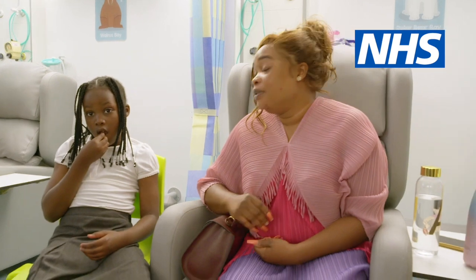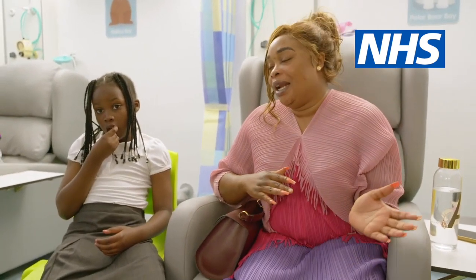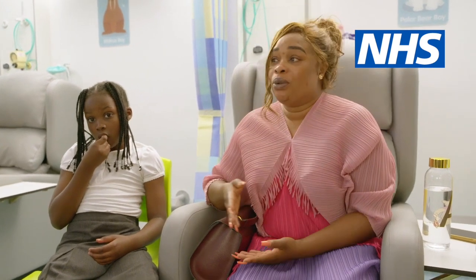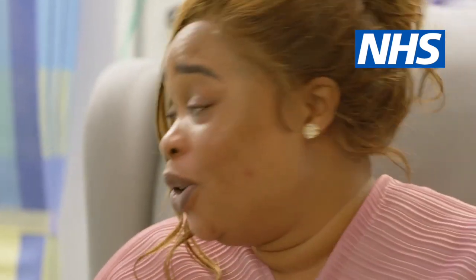They started the transfusion process, of which our care was in the previous hospital. But then I must say, ever since we've been in Basildon, it's been such a seamless experience. They're making our lives easy. You know, my daughters look, I mean, we shouldn't be looking forward to coming to the hospital, but I remember when she was being transfused, she loved it here.